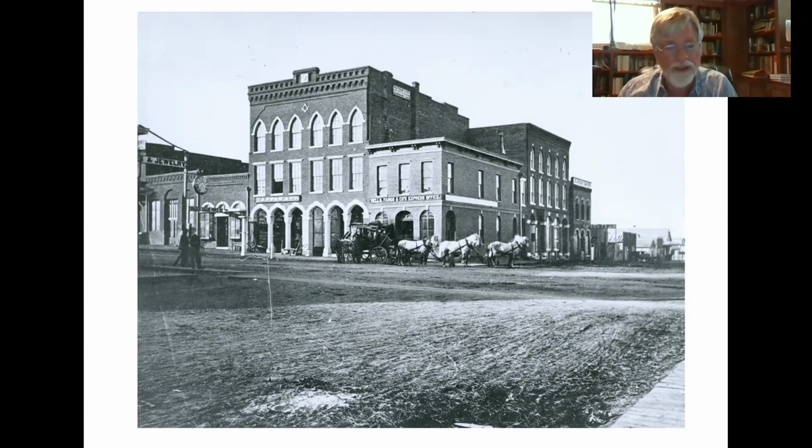Denver was a transportation hub from the beginning. This is the Wells Fargo building. It's still there in downtown Denver in LoDo at 15th and Larimer Streets. The second story is now gone, but those fine round arched windows are still there. And this was the first stage stop. And once the stage stops here, Denver City becomes the hub, not Auraria, not Boulder, not Fort Collins, not Golden, but Denver City, in that it's the stage stop.